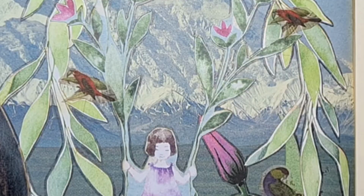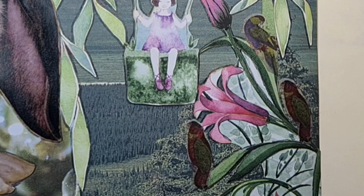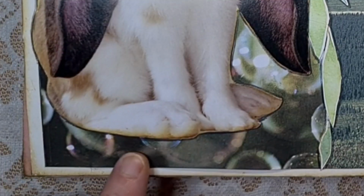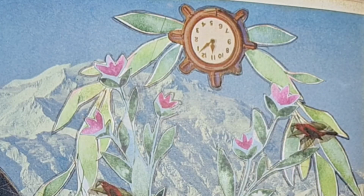And something that came in the mail, we have our little bits of washi tape that arrived just a couple of days ago. So I put the birds in the trees, and obviously we've got the leaf or leaves, lots of them. And bubbles. The bunny rabbit is floating on his pile of bubbles. That's how come he's up in the middle of the air like that. And the bonus is a watch or a clock, so we have an upside down, backwards, weird kind of clock.